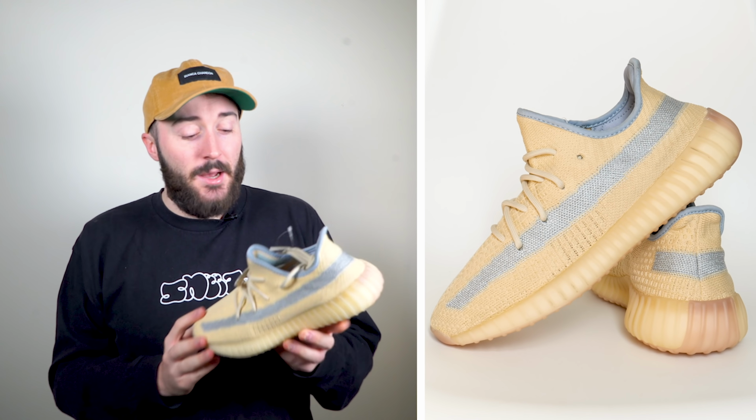This shoe fits a bit small, just a bit snug. We would suggest going at least half a size up if you are hoping to cop a pair, and they will be dropping this Saturday the 18th of April. Unbelievable scenes, Jeff, £180.